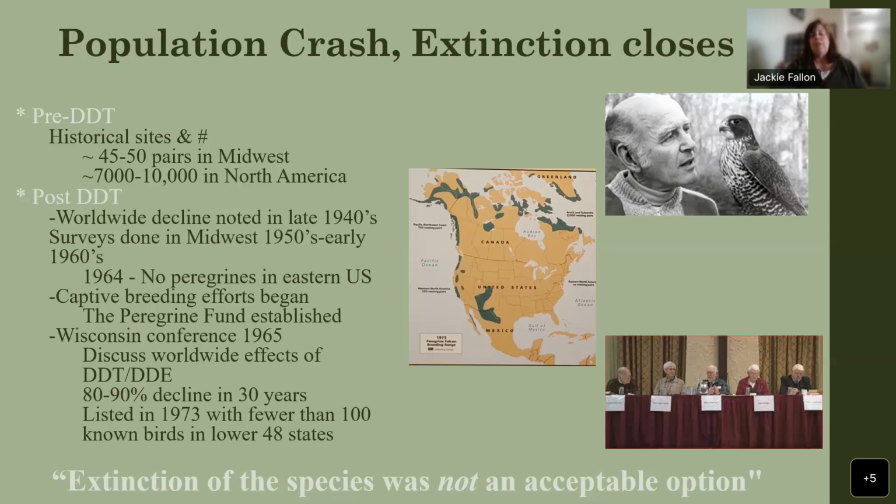The Peregrine Fund was established in 1970, and their creation came out of a Wisconsin conference held in 1965 where biologists from worldwide showed up, not in a major metropolitan area like New York City or LA, but Little Madison, Wisconsin. And it was gathered and learned that basically we had wiped out 80 to 90% of peregrine falcons worldwide in about 30 years' time. That's a pretty significant decline in a fairly short time period.